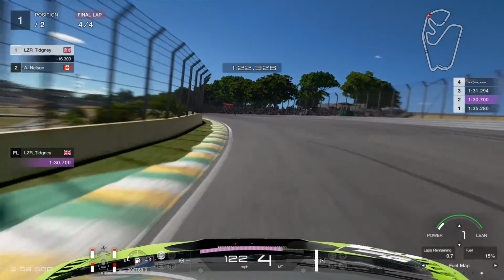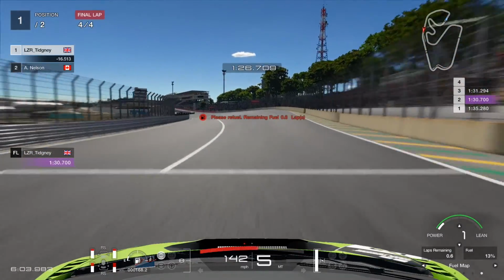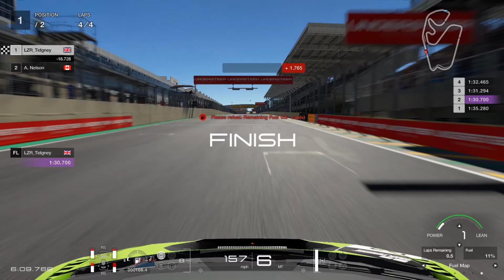130.7, 131.294. I can tell you now we are really far down because look at that right rear tyre. It is shocking. As we head towards the line here, quite good fuel in the grand scheme of it. Sort of middle of the road there, 11%. Very good at fuel saving, this Lamborghini, but we'll talk about fuel saving in a second.